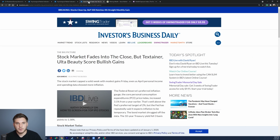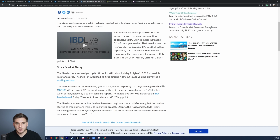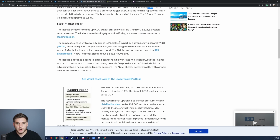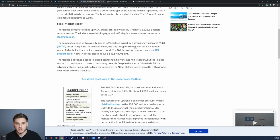Moving on now to the IBD Big Picture article. The headline is Stock Market Fades into the Close, but Textainer, Ulta Beauty score bullish gains. And they discussed inflation a little bit right here, saying that we increased 3.1% compared to the Fed's preferred target of 2%. They discuss the strong action in the FFTY helped by Nvidia, which was super strong this past week.